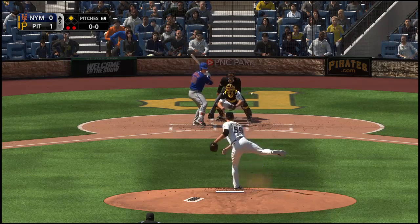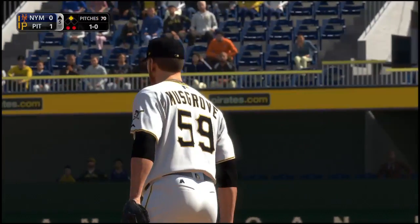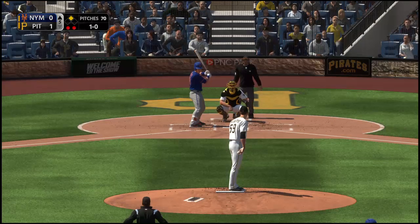Trying to hold the lead. Here's the delivery. Up around the face. Right there, it's a temptation pitch. Power hitters like this are looking for pitches that they can drive. So that may have been one where he was trying to get him to chase up above the zone a little bit.